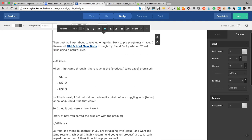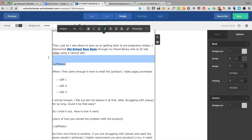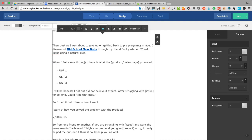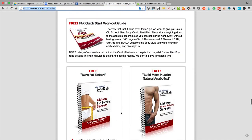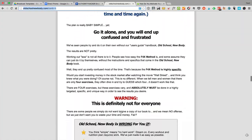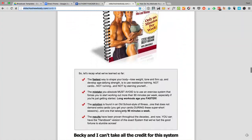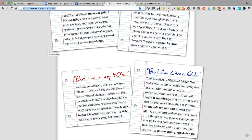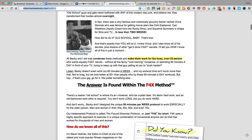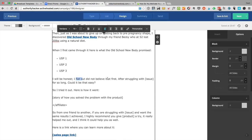And I'll be like, when I first came through it, here is what Old School New Body promised. Then obviously you want to check out the sales page to find the USPs they use and what they promise to people inside the ebook, so that you can actually use these as USPs here. So I'm not going to do it, but you should obviously be studying the sales page to be selling that. I will be honest, I flat didn't believe it at first.